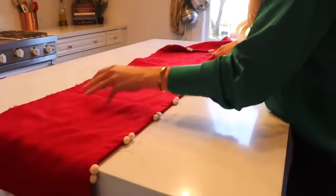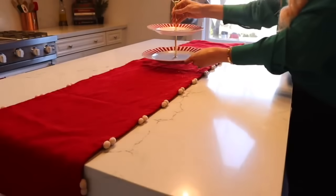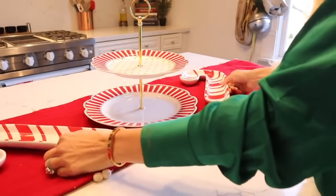For the kitchen, I wanted to actually do a nice little tablescape in here for the kids when they get home from school. I want to do a kind of gingerbread theme cookie party in here. It's their last day of school before winter break, so I thought it'd be fun to kind of show you what I'm going to do in here.